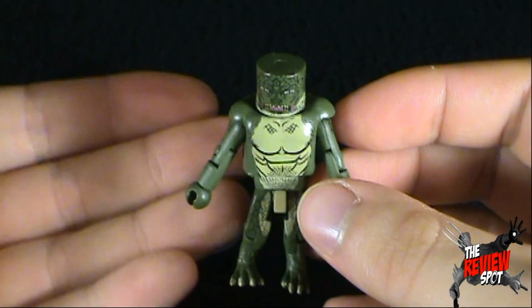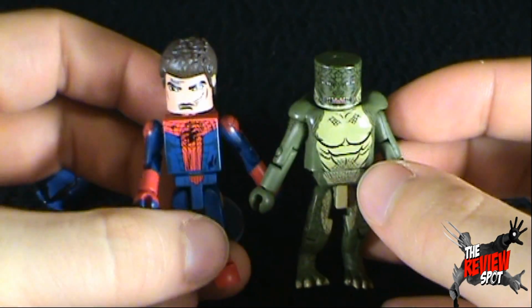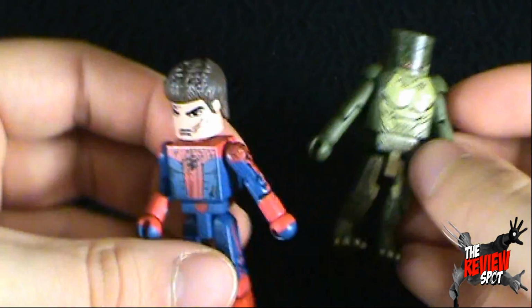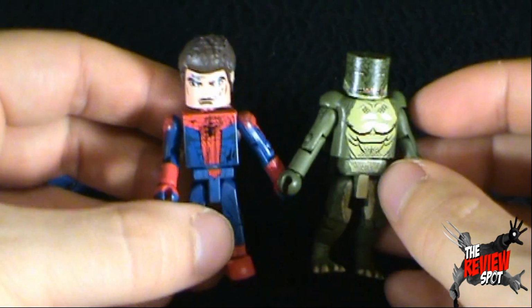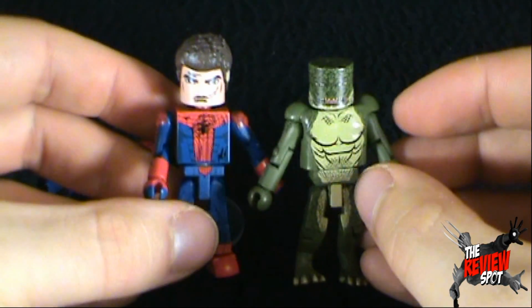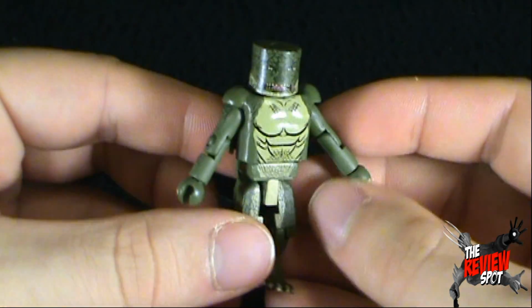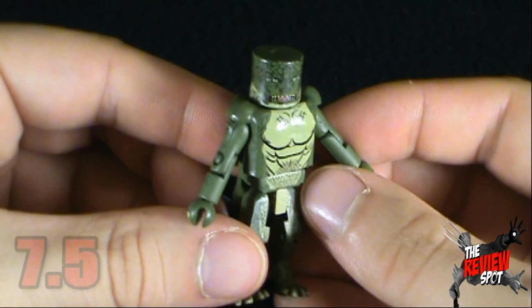I mean, I would have preferred if this had been packaged with a masked Spider-Man, but then again, Peter Parker, would you put a Peter Parker with a damaged Spider-Man that has... Maybe, because you can then swap out the head. But I really like this set. I love the Spider-Man. As for the Lizard, I'm going to give Lizard a 7.5.